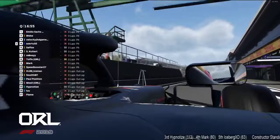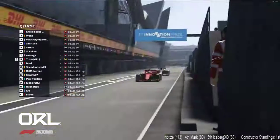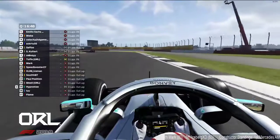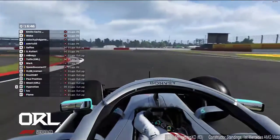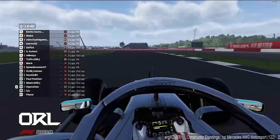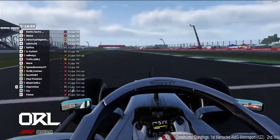Right. Who can we ride on board with? Right. Let's ride on board with Hypnotize, who I reckon is going to be picking up 3rd or 4th. Also, probably shouldn't rule out Speed Booster either.